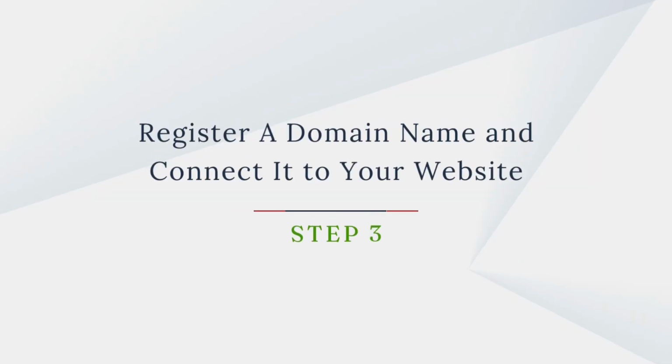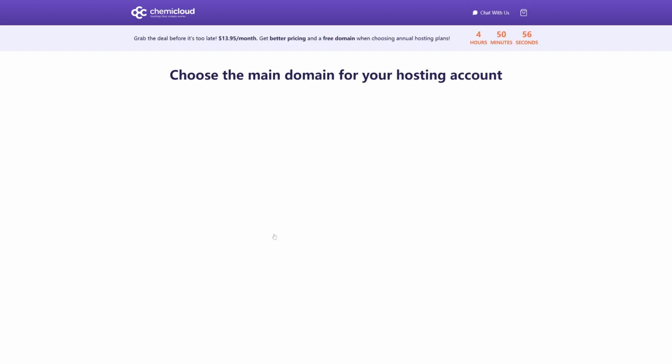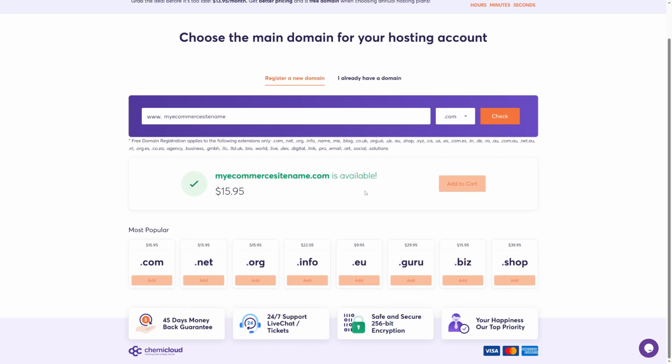Step 3. Register a domain name and connect it to your website. Whichever method you use to build the website, you will need a domain name, which is the address of your website. Basically, you can buy or register the domain name through the web hosting or the online builder provider. If so, the domain name should be connected to your website directly in this way.